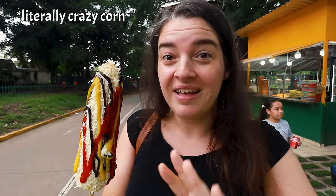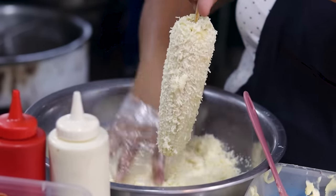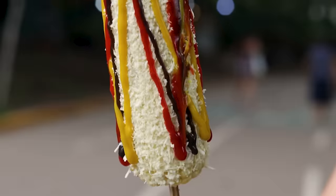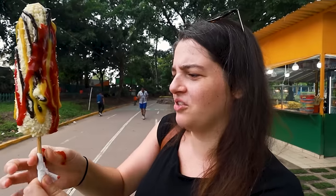We're starting off right off the bat with one of the most decadent snacks they have in all the country, elote loco. So this is boiled corn. They slather it in mayonnaise, then they sprinkle cheese on top of it, and then they add mustard, ketchup, and salsa inglés, she said, which is like English sauce. I think it's like a sweeter kind of Worcester sauce. But look at this. This is actual madness.